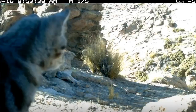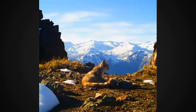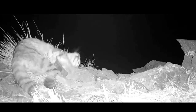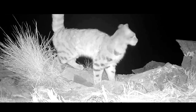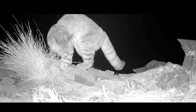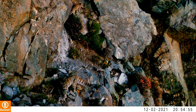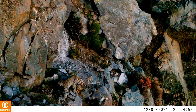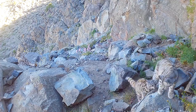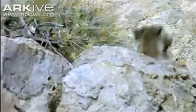Their social behavior is another mystery. They live completely solitary lives, only meeting others during the mating season. They mark their territory with distinctive twisted feces and communicate through vocalizations and scent markings. Their breeding season remains unknown, and the gestation period has never been documented. Cubs stay with their mother for over 12 months, and only one wild den has ever been found.